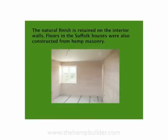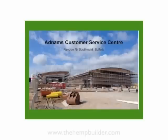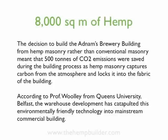The natural finish is retained on the interior walls, and floors in the Suffolk house were also constructed using the same hemp masonry. Installing electrical cables is quite possible and simple. Some larger examples of hemp buildings are this Adnams Customer Service Centre in Suffolk, also in the UK.